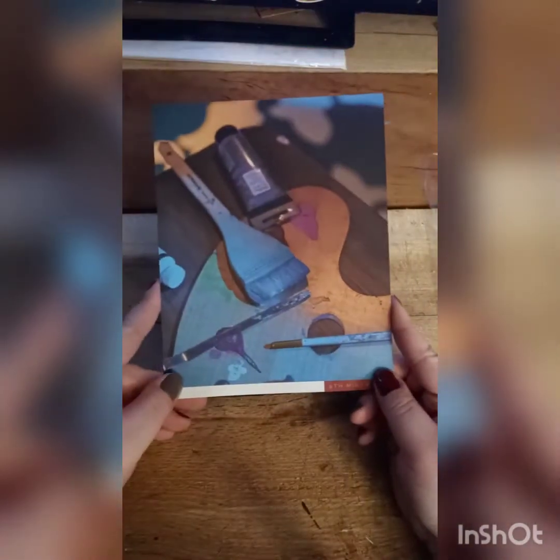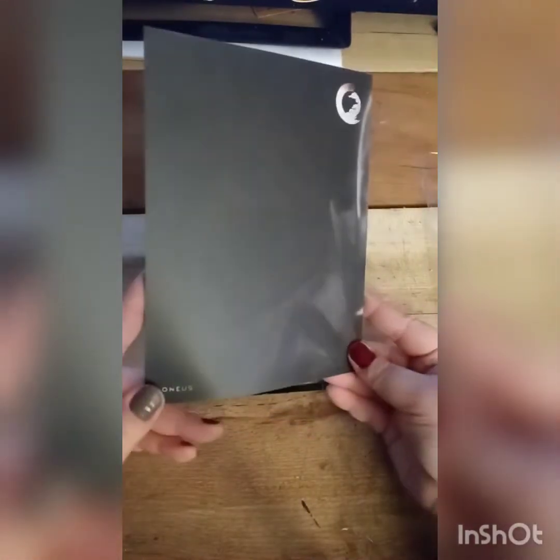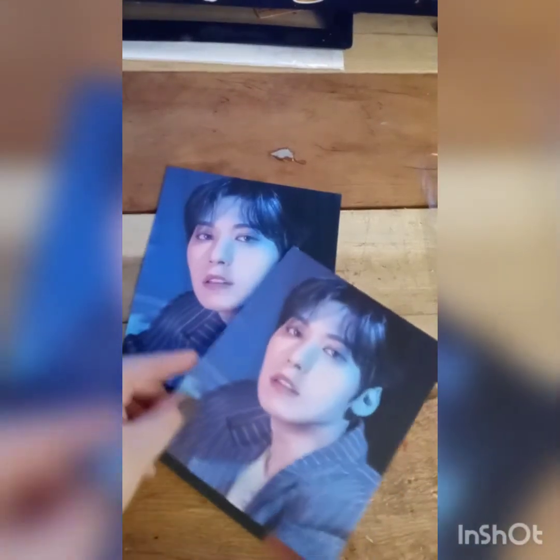So next up is postcards. Got this one. And then this one is Coney. Is it the same? It is. It is the same postcard. That's okay. Oh, you couldn't even see it. It's the same postcard. It's fine. It happens. I'm not entirely too worried about it. Maybe I can get somebody to trade.